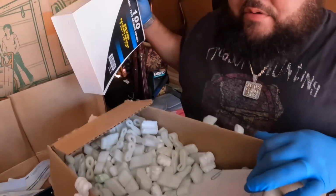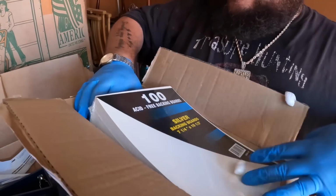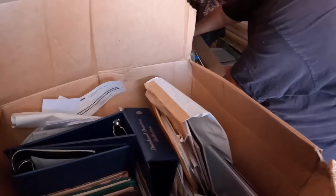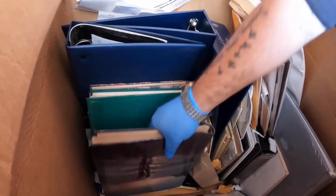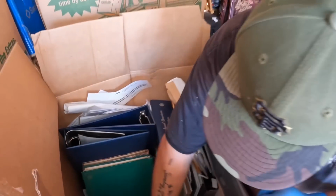Free backing boards. What? Okay, so no stamps, just accessories for the stamps. So for the collection? Yeah, it's for the collection. Okay, let's see, we got some records here. Oh, these are all photo albums. More pictures. Old school pictures. I don't want to go through their personal things.